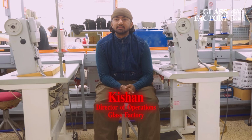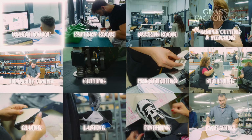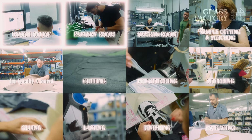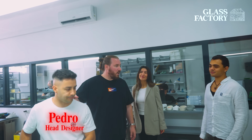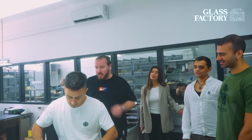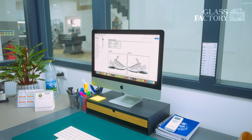Basically everything you see here is composed of 3 different rooms, the sample room. So design office is number 1, pattern making office number 2, and then samples. Pedro, head of design for us at JLS. Morning. The idea here is that the client sends a brief, right?